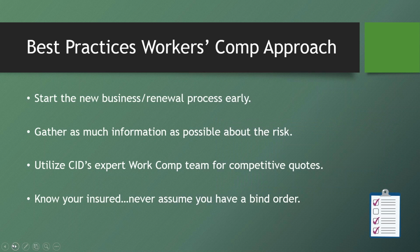Okay, so I'm going to be talking about best practices. So it's really just a summary of what we sort of talked about here, but with a little bit more talking. So we say start the new business and renewal process early. As Lexi said, our 60-day, 30-day, 10-day system can be used for both new business and renewals, and that's what we do. We use that system in our company, and so it makes it easy for you to follow suit with us.